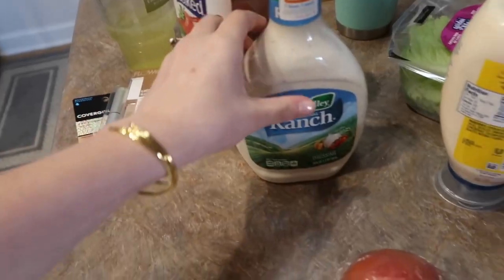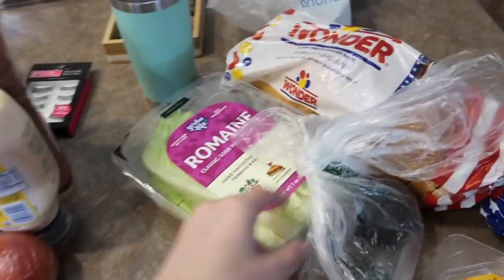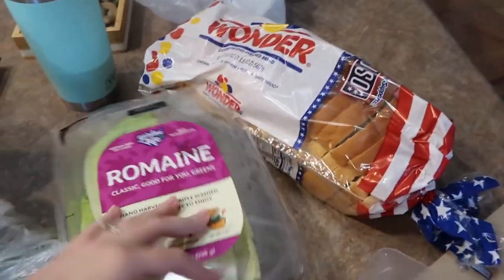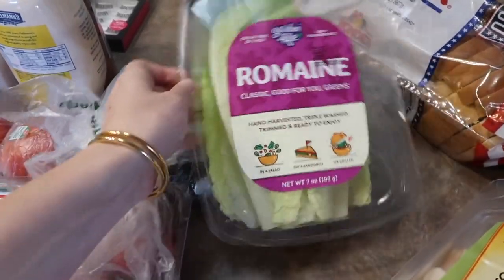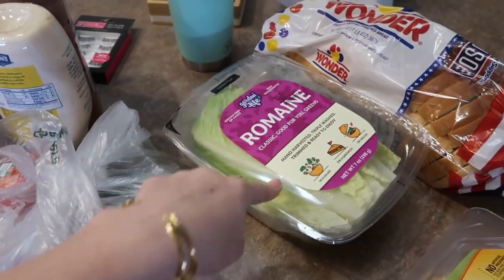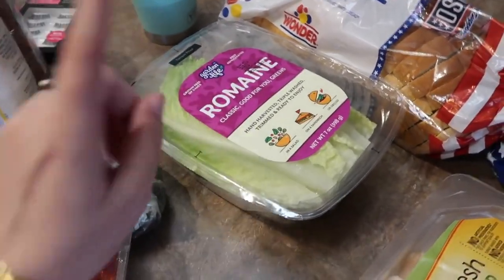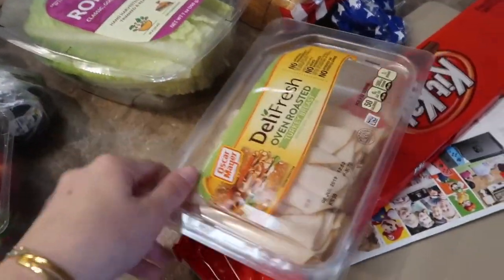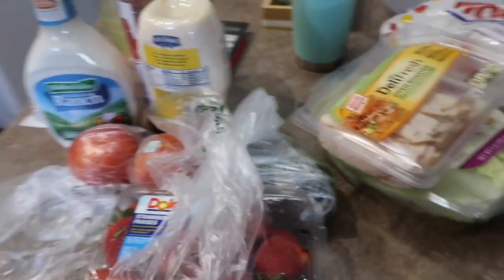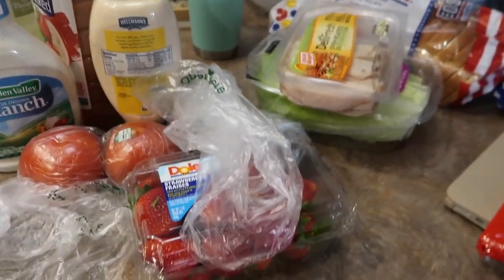I love this. I had to get some ranch and mayonnaise, tomatoes, strawberries, got my avocados. I got some bread. It got kind of smushed in the car. This is some lettuce, and I got this kind so that I can put it on the sandwiches, because I'm telling y'all, that turkey thing from Panera was so good. I'm gonna recreate it. And then I just got some oven roasted turkey and some Kit Kats because I have a very bad sweet tooth at night. So that's all I got from Walmart. I just needed to stock up on a few more things and get all that sandwich stuff.